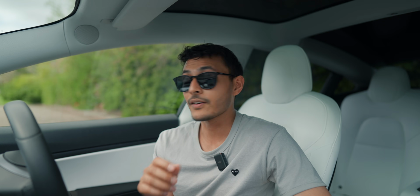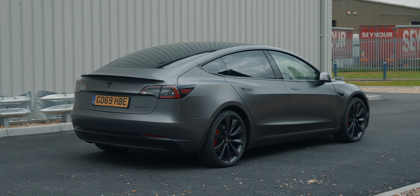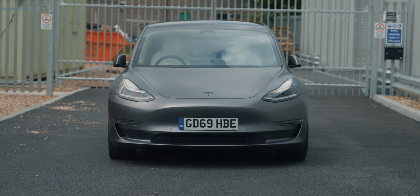So I've had my Model 3 for 3 years now, which is crazy. It's the longest I've ever actually owned a car. I wanted to share my experience over those 3 years, share what I love and hate about it. I've done over 25,000 miles in it as well. So I have the Model 3 Performance, which is surprisingly still quite rare to see on the road.